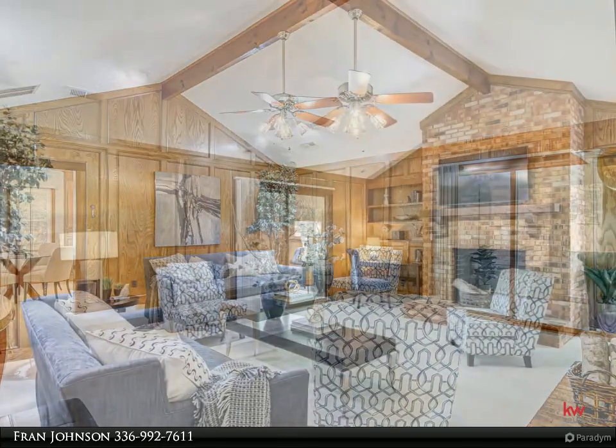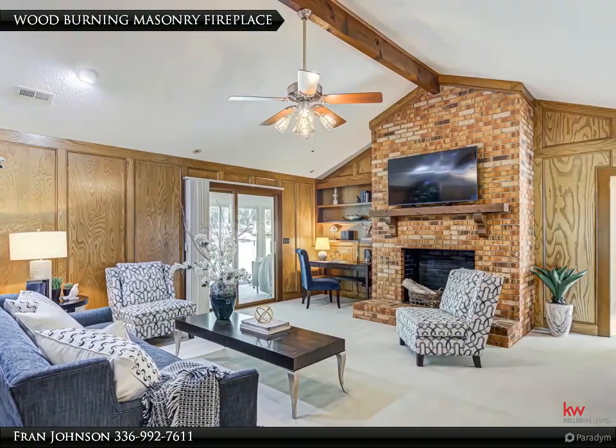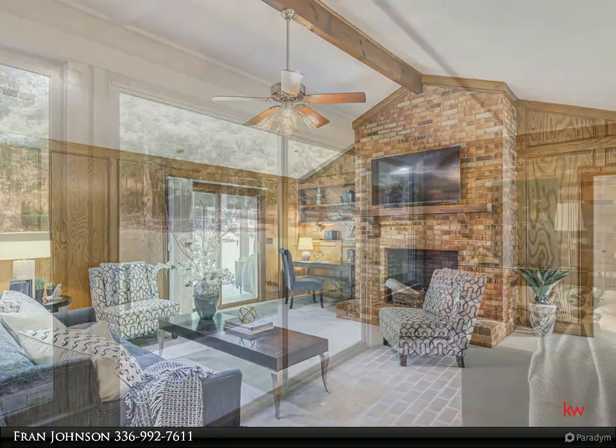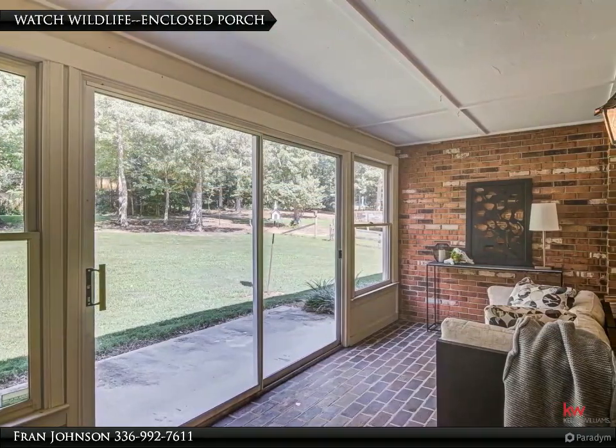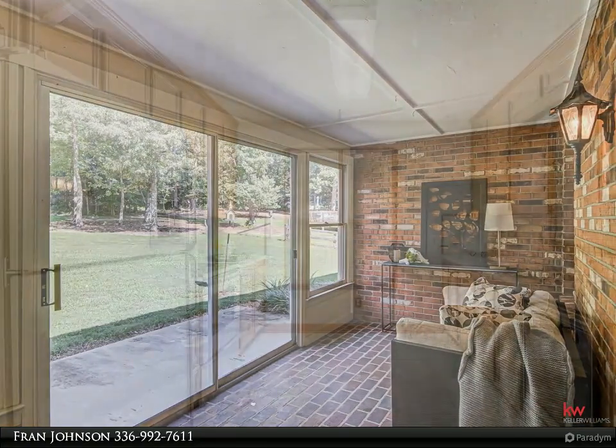Accessible from the living room and garage is an enclosed porch with brick paver flooring with a clear glass sliding door and flanking windows that overlook the backyard. So, relax and enjoy those backyard birds and other wildlife scampering around.